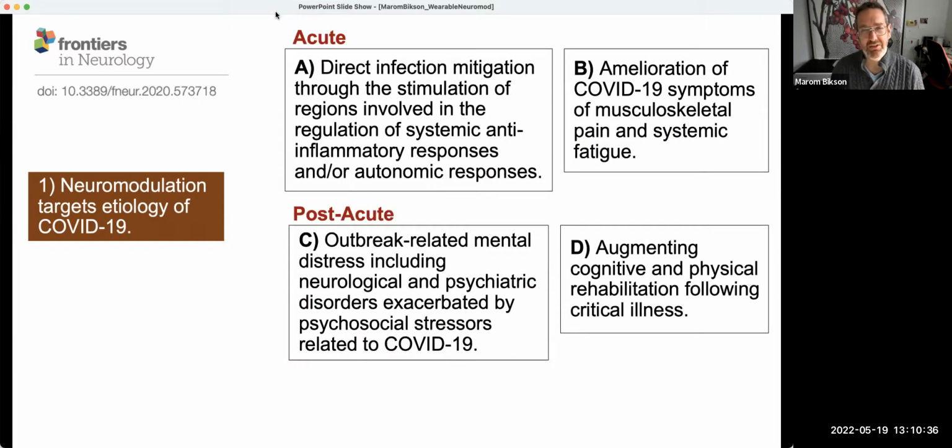And in this review, we thought about 4 categories of potential things you would intervene in. The first 2 relate really to the acute stages and some of the most serious concerns related to the disease. A is really trying to mitigate this pathological inflammatory response, using neuromodulation, for example, of the vagus nerve to try to mitigate that. The second category, which still is in the acute stage, is trying to assist people who are in severe distress, but treating mechanisms that are not necessarily related to the inflammatory response.